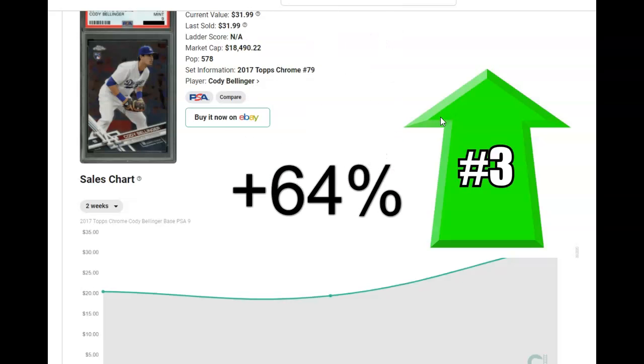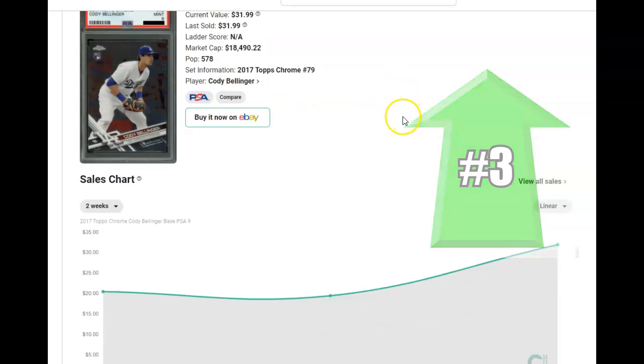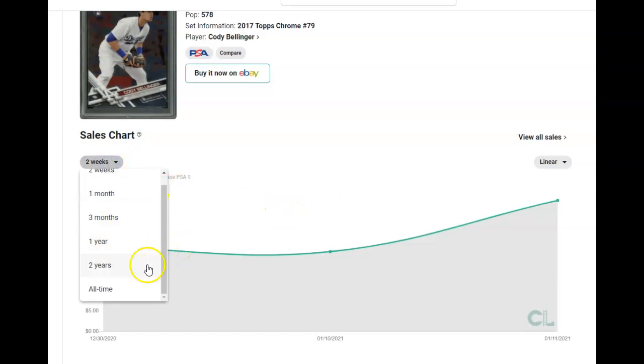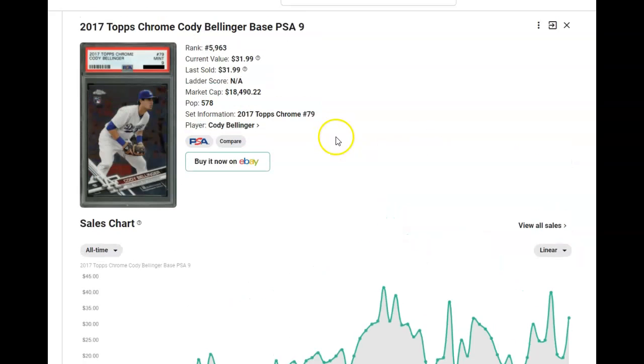He is up 64% in the week, and this is a player we looked at in our market tracker last week, saying this seems cheapish, especially in the PSA 9, not the Chrome, but the original. There's only a couple of purchases in there, and you can see it's just a lot of hills. It's range bound, so it's not really doing much. It doesn't take much when you're going up 64%. It doesn't take much to go from $20 to $30. That's just someone like me who says, I'll just buy it. I don't care too much. 200 to 300 is a big deal, but 20 to 30 not so much.